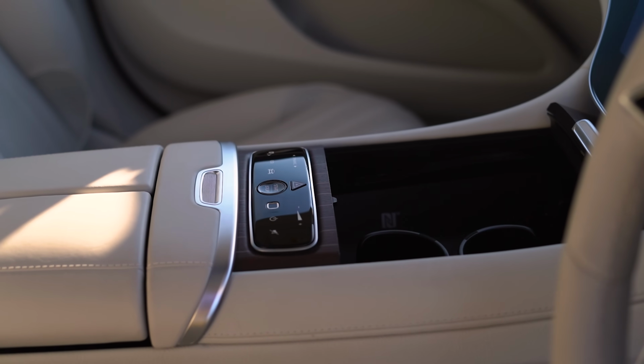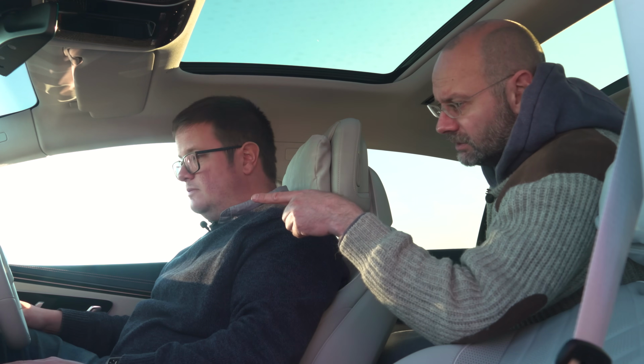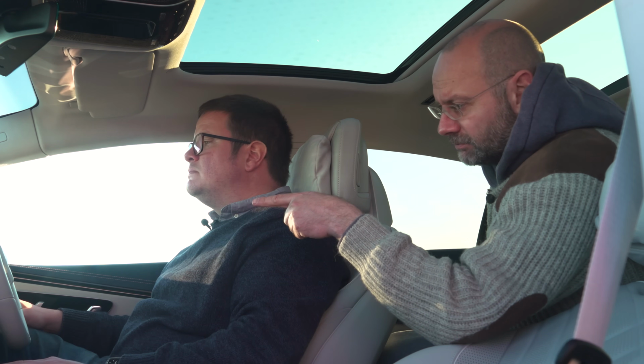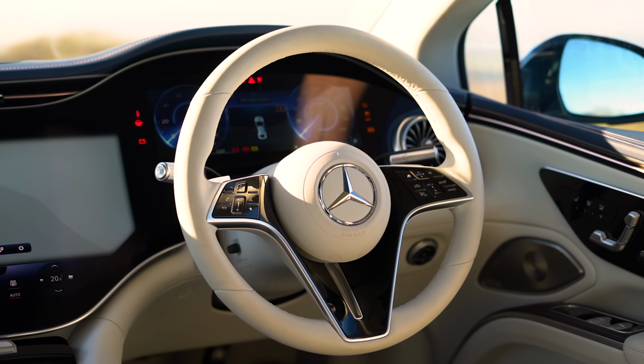So 2 things from here. Does that get in the way if you rest your arm on it at all? It hasn't bothered me. Oh, okay, good. And secondly, do you find that the buttons on the steering wheel react to the way you want them to?